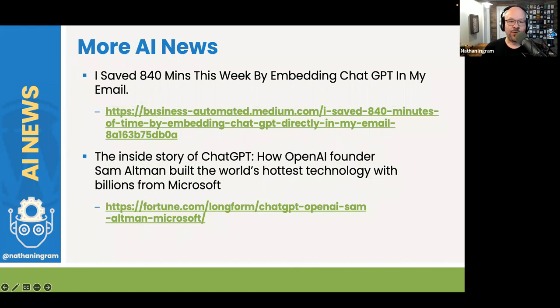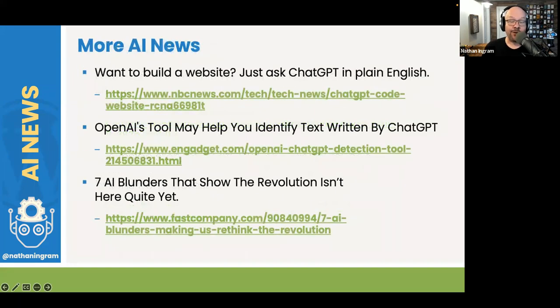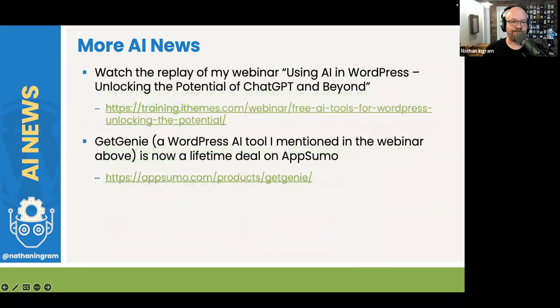Here's the inside story of how ChatGPT actually came to be. It's a pretty interesting read. I read some of that last night. If you want to learn how to build a website, just ask ChatGPT. It'll tell you. How about this? OpenAI's tool may help you identify text written by ChatGPT. So if you want to just figure out if this is generated text or not, there's a tool. And this is the funniest article of the week. Here are 7 AI blunders that show the revolution isn't quite here yet. So read that article on Fast Company. It's a lot of fun.